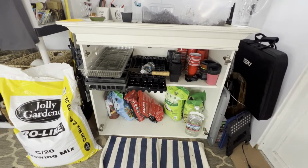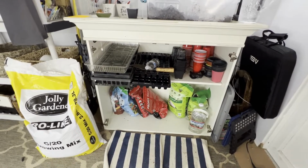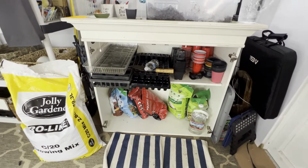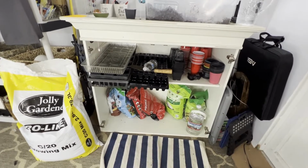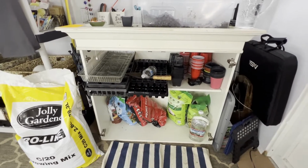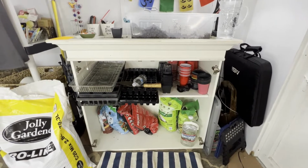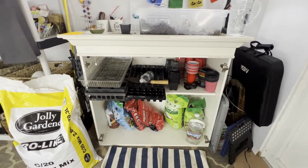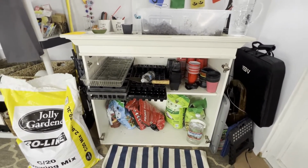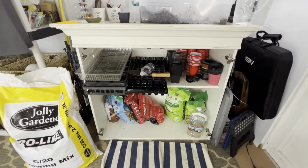Now I'm going to have to clean all of that. I haven't done it yet, because you don't want to reuse cups that were used last year because of disease and things like that you might give your plants. Anyway, also this piece of furniture right here was the top of an old armoire. So it's actually worked out perfectly, and it's a great height, and I can add shelves to it if I need to. So use what you got, repurpose things.